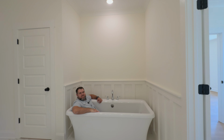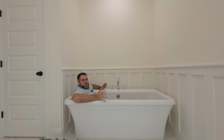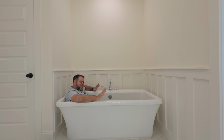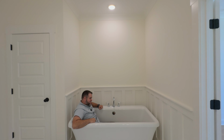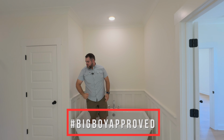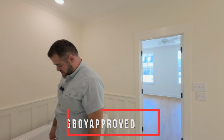And how about this tub, Kris? Yeah, what do you think, Jerry? Is that big boy approved? So look, I think when they were planning this out, they knew you next to all this good food, they knew you had to have this. You had to have plenty of room in here. But man, I can get all the way down in this thing. This is definitely big boy approved, throne room certified, plenty of room in your closet.